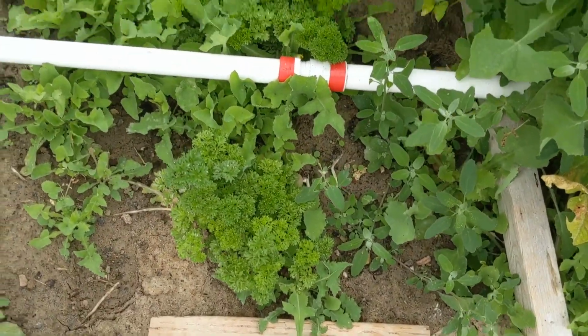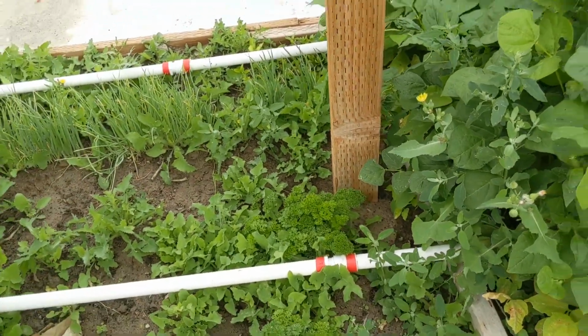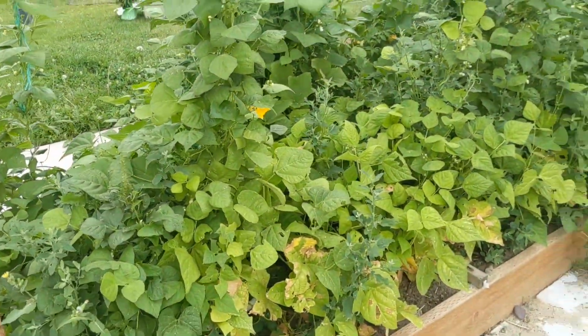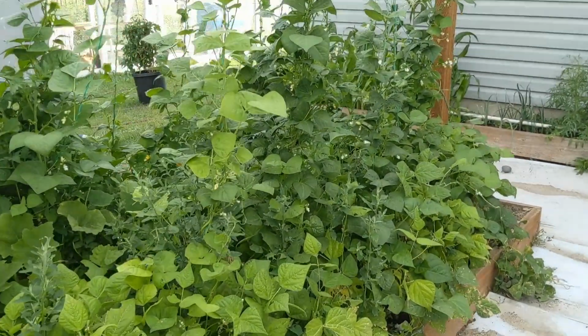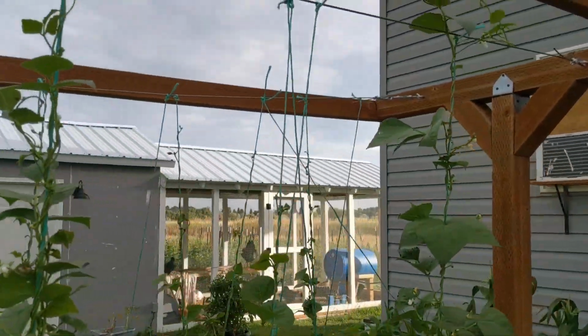I've got some parsley here. It's very little, but we're happy about it, and lots of weeds. And then here we have our green bean section. They are just starting to flower, and so they are very luscious and beautiful, and we are excited to be canning some green beans this year again.